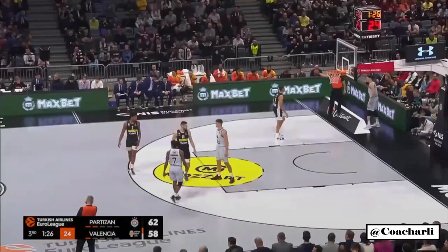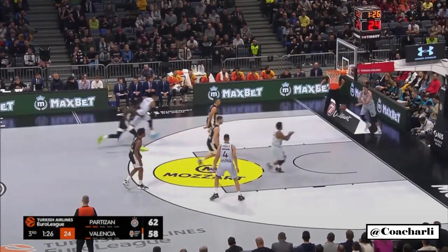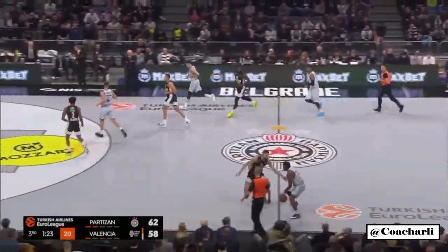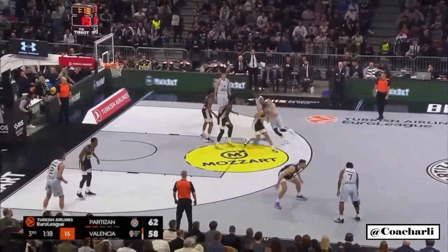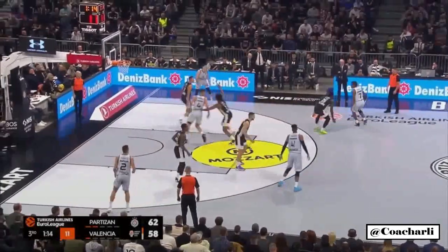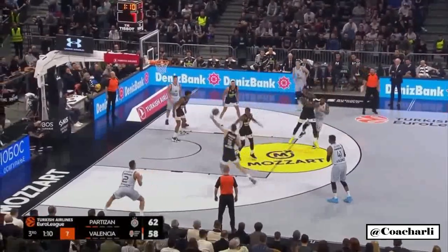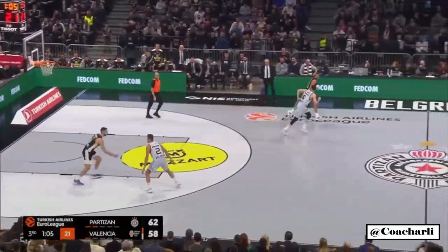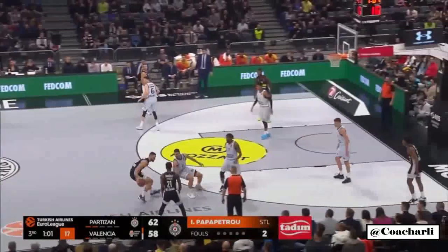So 2 good defensive stops from Valencia, 2 turnovers. One led to a score. Jones wants to go at Lesor. Yes, pass intended for Porto. Stolen by Papa Pedro.